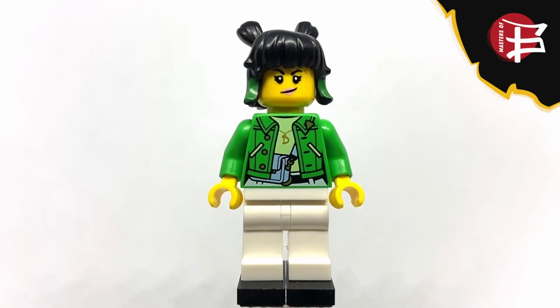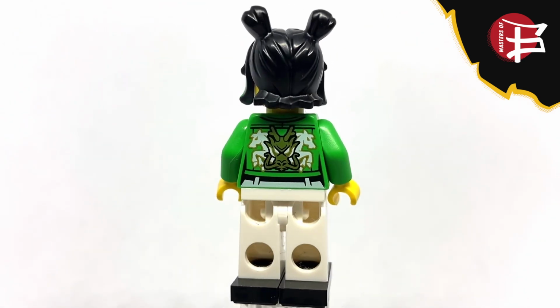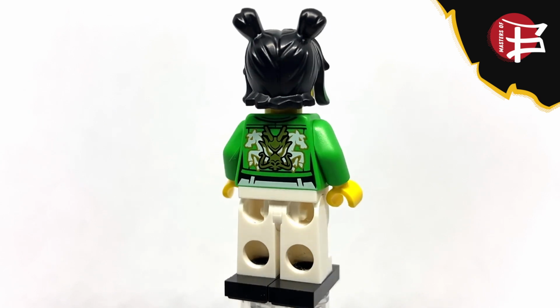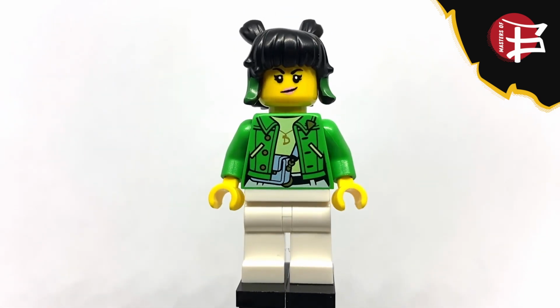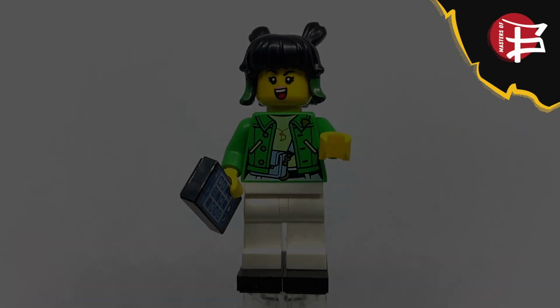The Mei in this set is also semi-new. It's a new casual Mei design. The only thing that's really new is the torso. The head and wig are reused from 2020, but the torso is great. She has this new green jacket with a light green shirt underneath and a light blue bag across the torso. And on the back, it's fantastic. It's Mei's dragon logo with 2 white horses beside it. Get it? Because she's the white dragon horse girl? It's simple, but I love it. I appreciate this detail a lot. Accessory-wise, Mei only comes with her phone, but it's very fitting.